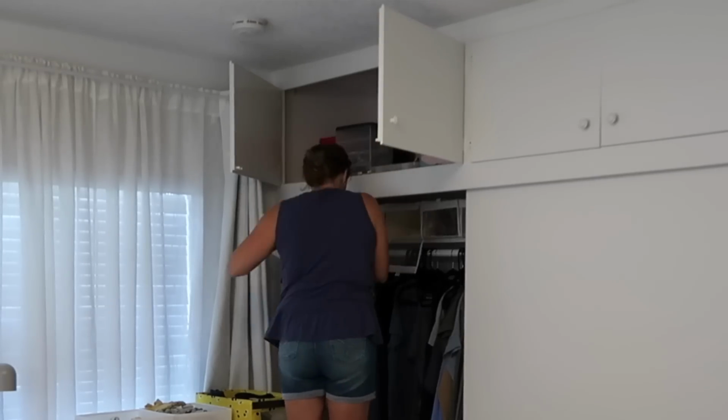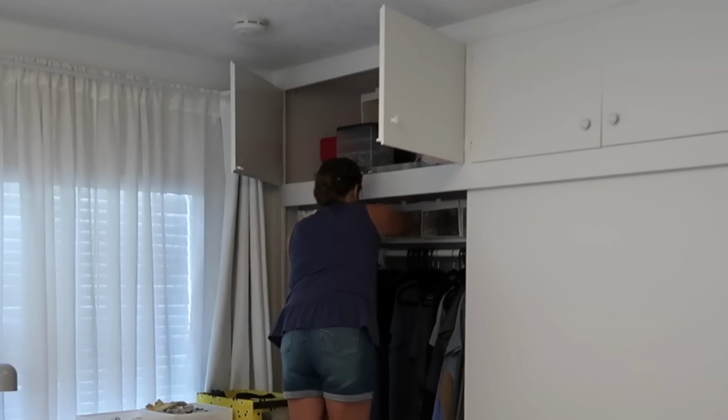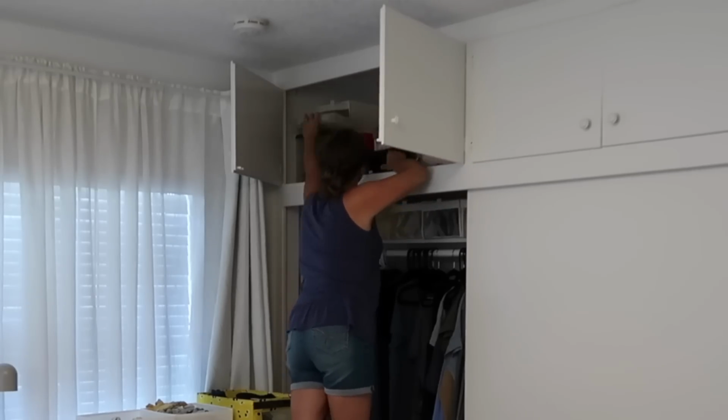So I just think we need to normalize normal looking homes and normal ways to organize. And if you get creative, a lot of the time you can use boxes and things that you already have, and that will save you a lot of money as well.